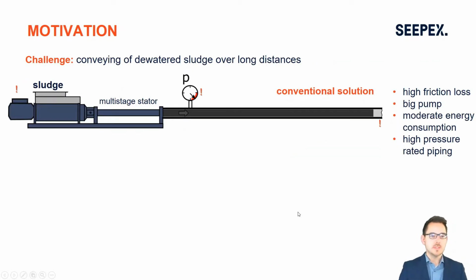But let's come first to a comparison with the conventional way of conveying dewatered sludge to see the benefits of SAI. The challenge in conveying dewatered sludge lies in the high viscosity. And this high viscosity leads to rather high pressure losses in our pipework by the way of usually pumping it through the system.